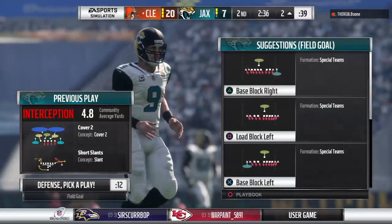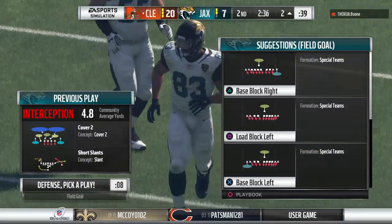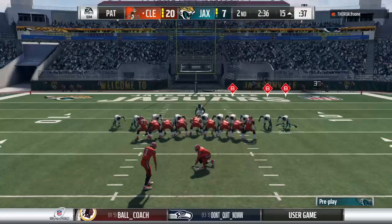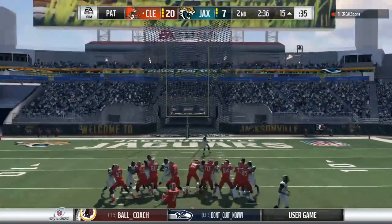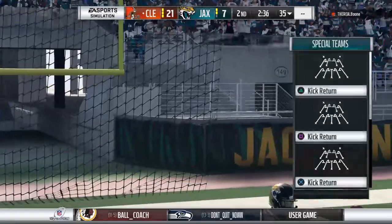Short throw, pick six right there. Those linebackers, they love when those short throws come and those eyes get real wide, don't they? How about the anticipation on the play? Reading, reacting, and then the ability to catch the football and take it in the opposite direction. It's good, and it is now 21-7.